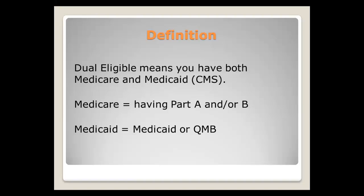So first of all, let's define it. A dual eligible means you have both Medicare and Medicaid, and that is a CMS, Centers for Medicare and Medicaid Services definition. To have Medicare, you have to have either Part A and or Part B. And in order to get Medicaid, you have to qualify for one of the categories of Medicaid in your state, or QMB. That's what we talk about when you're going to be a dual eligible. You have to have Medicare and Medicaid.